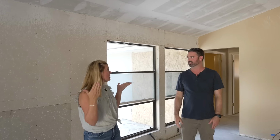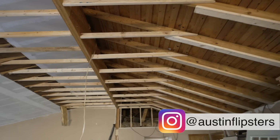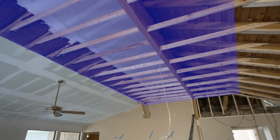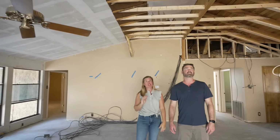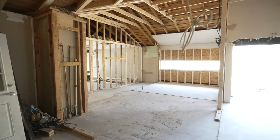Not to even mention the ceiling. We had the Flipsters vote on this on Instagram about what we should do with the ceiling treatment. We ended up going with their recommendation. So we wanted the ceiling angles to mirror each other. And in order to accomplish that, we had to do a little bit of a drop down on the ceiling in the middle where it meets. So we've added these beams. I think it was the right call. Flipsters for the win.